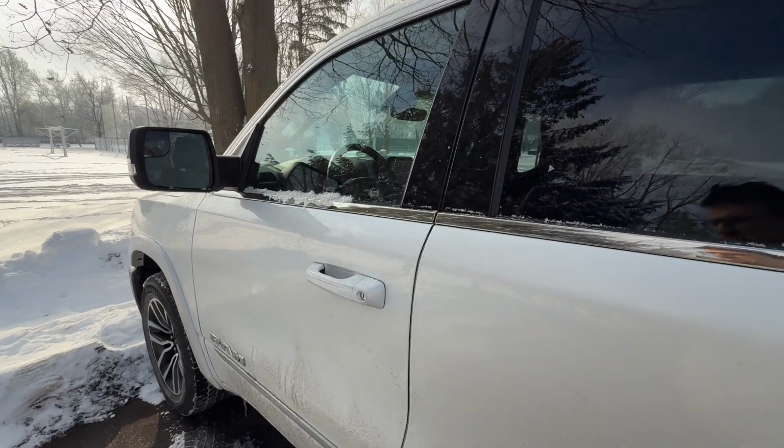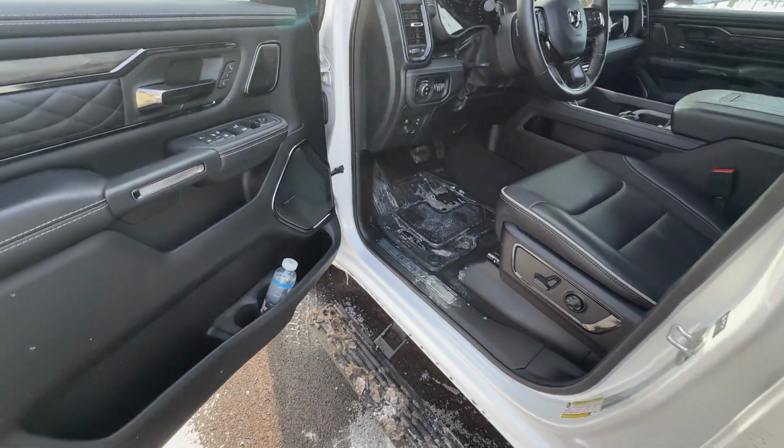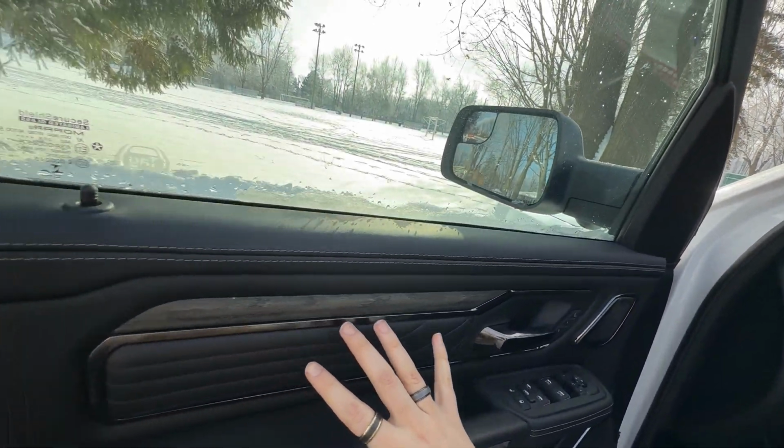All right, next up, we have the business end of the Ram 1500 Limited. Open this big door again, that step comes down. I've got more cup holders here. You can see I've got an orange juice going on right there. Also, still like the trim.